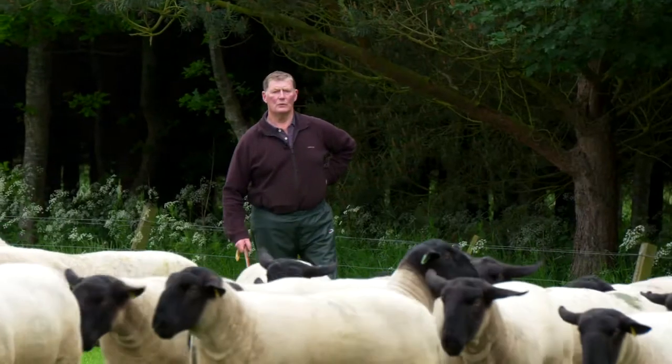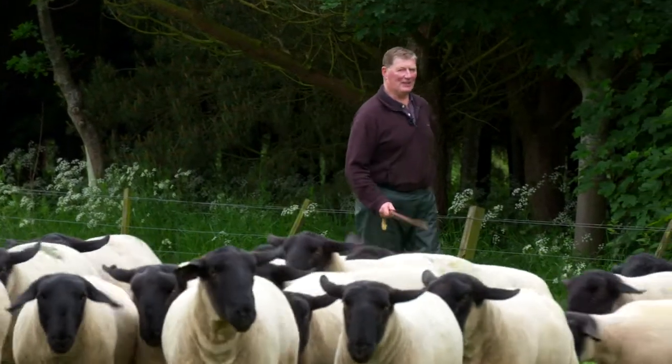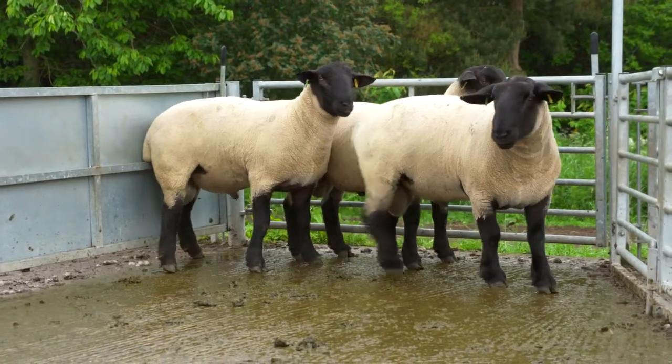This farm, Roxburgh Mains, is 4 miles from Kelso, where we sell our rams at the famous ram sale. It's a low ground farm. We started recording their sheep about 20 years ago with the Suffolks, and then followed on with the Texels. Well, an estimated breeding value is, just as it says, an estimate of how the animal will breed.